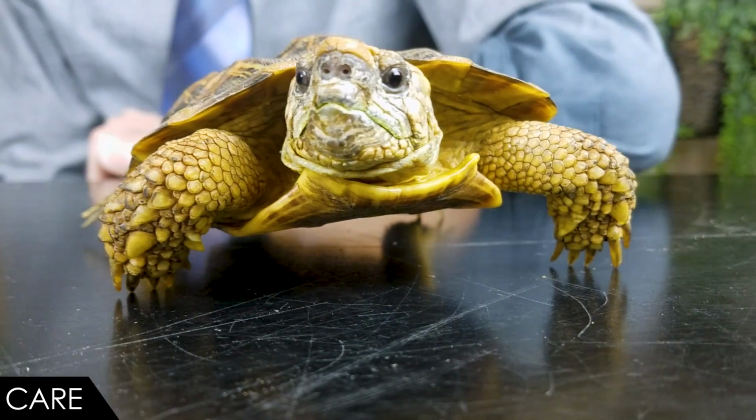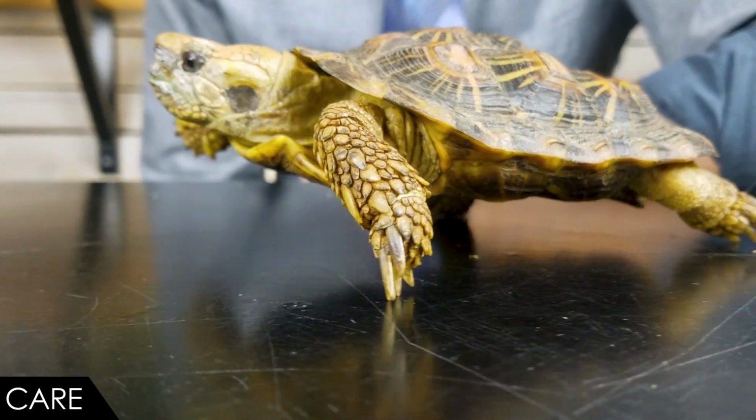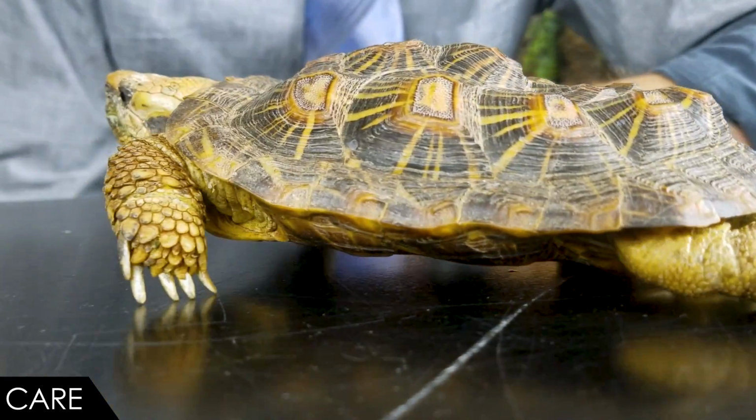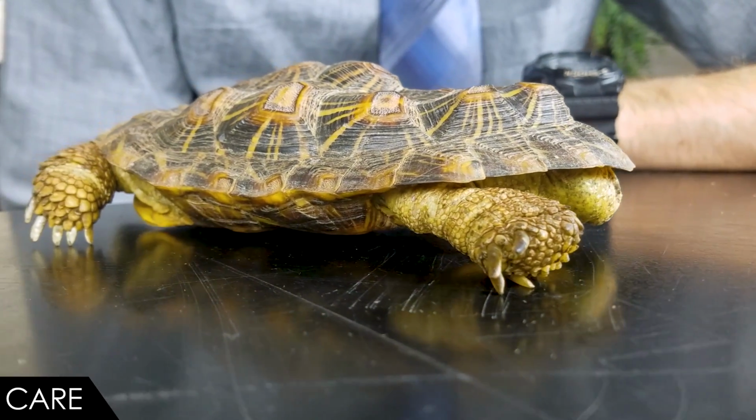When it comes to care, we give the pancake tortoise a score of 4 out of 5. Nothing about their care is really all that challenging. Probably the worst thing about it is just that they live a very long time, so you'll be doing this for a while. They do need to eat a variety of different greens, and also like grass hay. Dry grasses actually make up a large percentage of their wild diet, so hay is going to be kind of the staple, but you'll supplement that with all kinds of other greens like collard greens, mustard greens, dandelion greens.